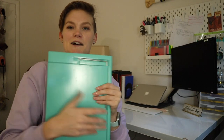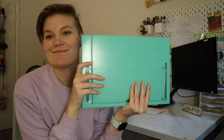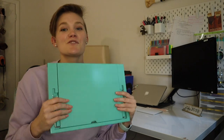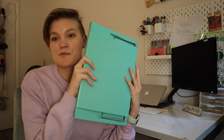So next up is my book stand. This one's made of wood and it's a cute teal, no, turquoise. I guess this is turquoise. It's a cute turquoise color. You don't have to get one that looks like this. They have cheaper metal ones. I think this one cost me about 20 bucks on Amazon. It does fold flat like I just showed you, so I can easily stick this in my backpack and bring it to school if I know I'm gonna be doing a lot of reading in the library that day.